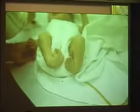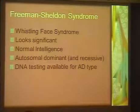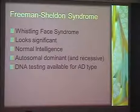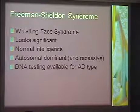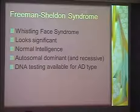And the club feet's real common. And what this baby has is Freeman-Sheldon syndrome, also called whistling face syndrome, and it's called that because they look like they're whistling. So like I said, it looks significant, but they have normal intelligence. They don't really have any cognitive problems.